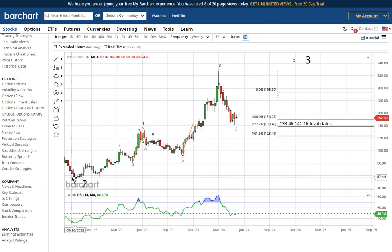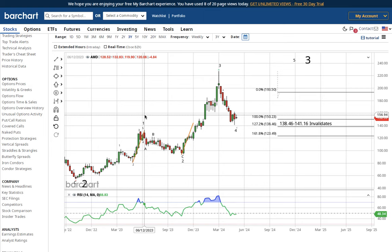It retested the wave one high. It didn't break it. 132.83 is the wave one high. The Elliott wave principle is that wave four retest, it doesn't break the wave one high. Wave five makes a higher high. Sometimes it does breach. Preferably, it makes a wick on whatever candle and then makes a new high for wave five. So wave four retest the wave one high.